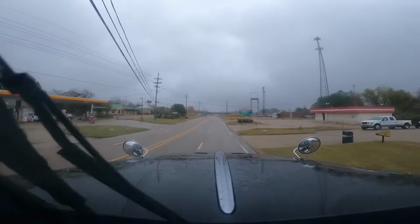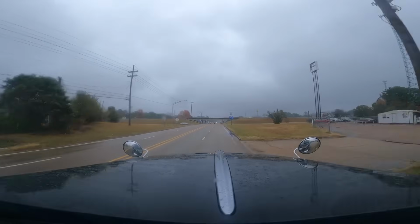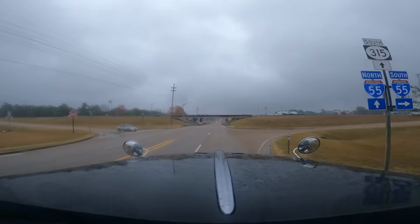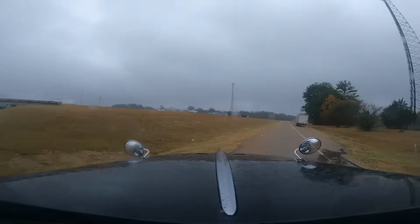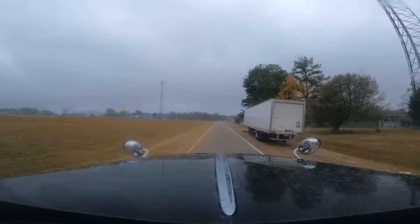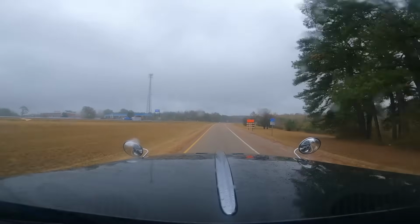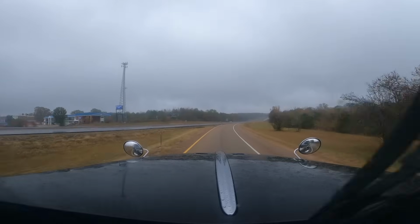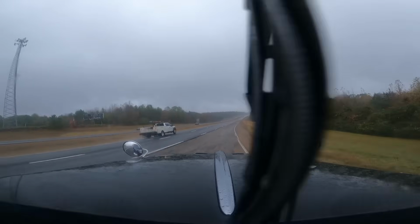Hopefully this rain lets up pretty soon. I turn right here. Somebody's got a whole trailer right here, huh? The air brakes must have locked up on it or something. Maybe got an air leak in one of the airlines, brake chamber locked up.